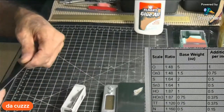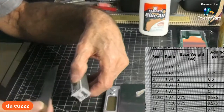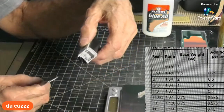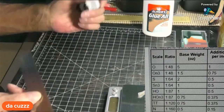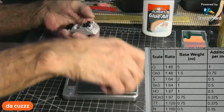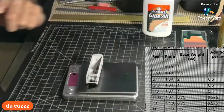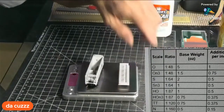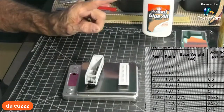And let's see how long this car is. I measure from coupler to coupler, okay? So this car, coupler to coupler, is 3 inches. So that means I have to do 3 times the 1.5, which is 0.45. So let's go ahead and take this guy, turn him back on. Now you got to remember one thing. There you go. The glue weighs also.